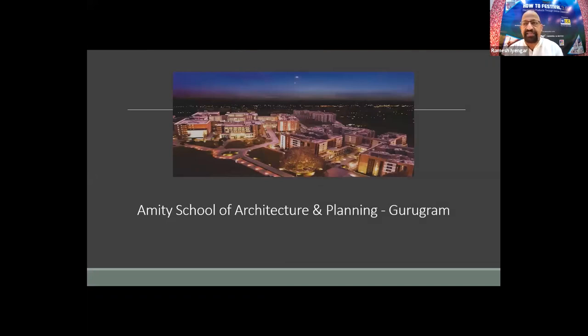Amity School of Architecture and Planning, Gurugram. And here are our two heroes, Bharat, and I know them all by first names. I don't know if you're on the show today. But if you are, hello, welcome again. And if you aren't, please join in. Friends should tell you to do so.